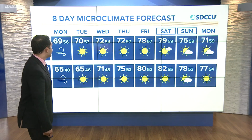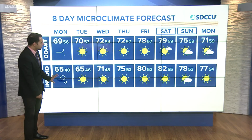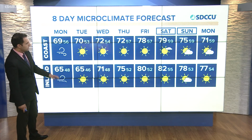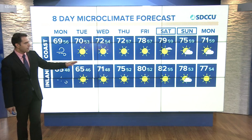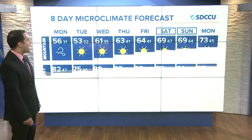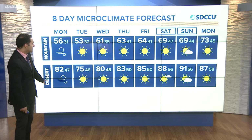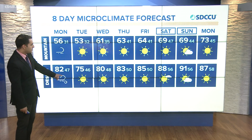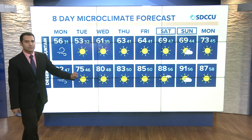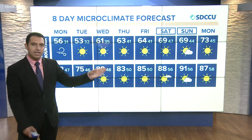Here is your 8-day, not bad. We've got plenty of wind today, which starts to die down tomorrow. A lot of sunshine in the forecast for the rest of the week with temperatures starting to build just a little bit, especially as we head toward about your Friday. The weekend is looking very nice as well, partly cloudy skies, with temperatures just around average for this time of year. And your deserts, hey, staying pretty cool, possible mid-70s as your forecast highs tomorrow. And again, plenty of sunshine all the way through the week into the upcoming weekend.